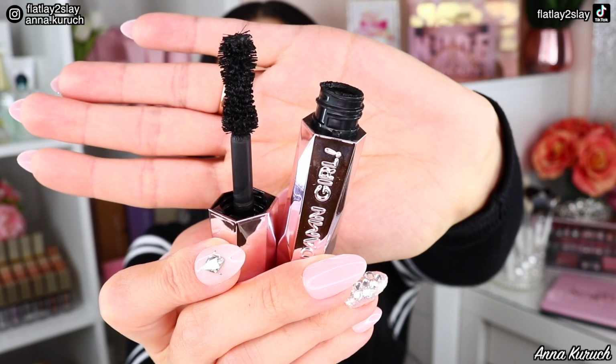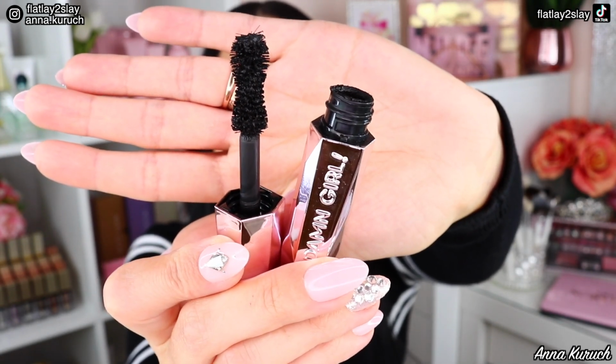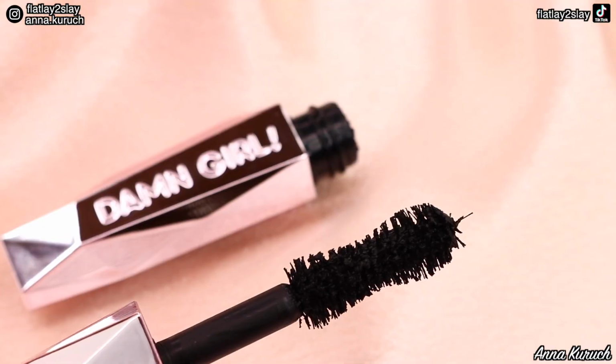So if you already tried out both mascaras, let us know in the comments which mascara you like the most. So let me open it up and show you up close so you can take a closer look at the wand. So this is the close-up of Damn Girl mascara, and you can see how the wand looks up close. And I can tell you right away that the wand of this mascara is bigger than in Better Than Sex mascara.